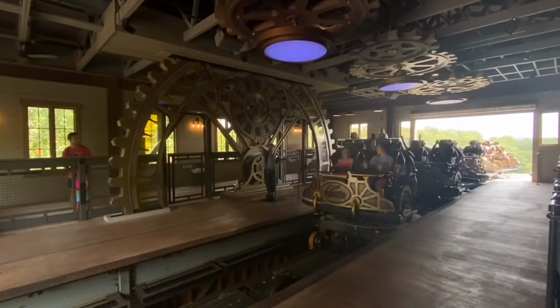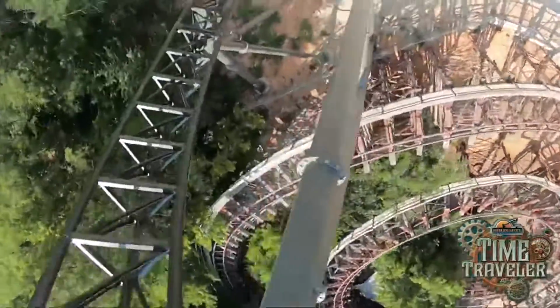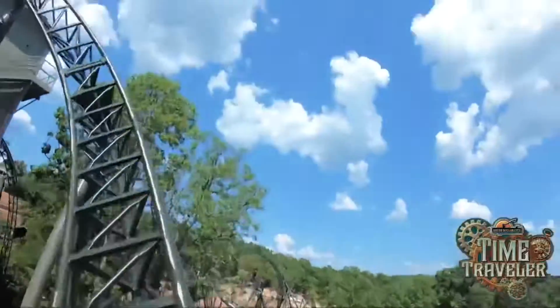I don't think there's really anything I could change about Time Traveler to make it better. For what this ride is trying to achieve, I think it's an absolutely perfect 10 out of 10 roller coaster.